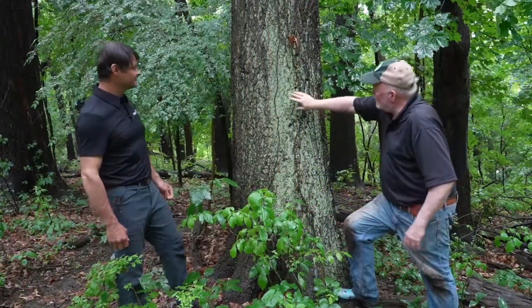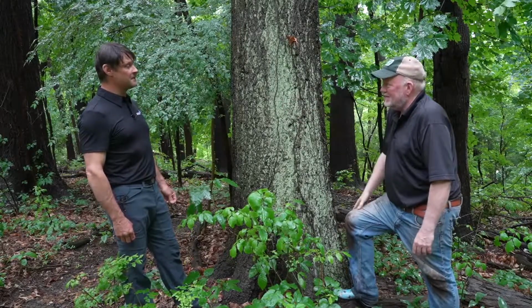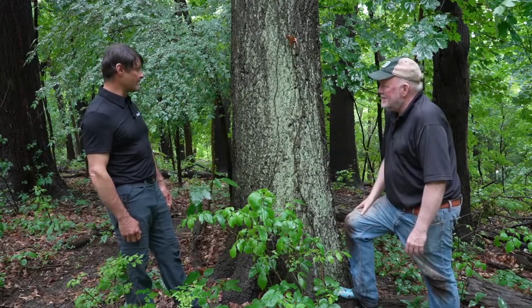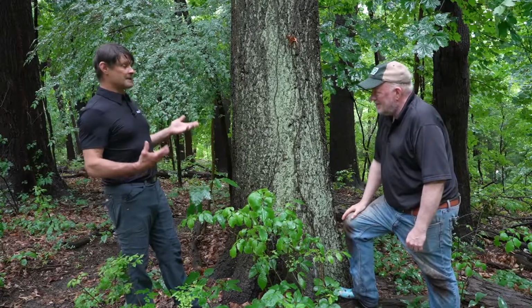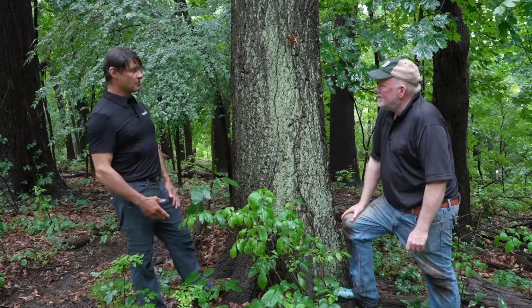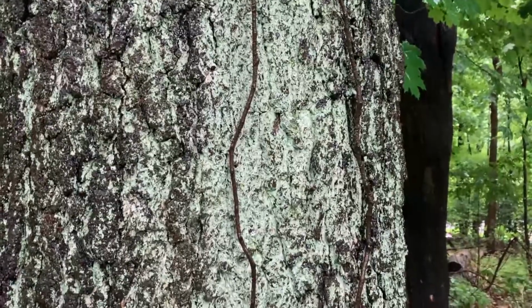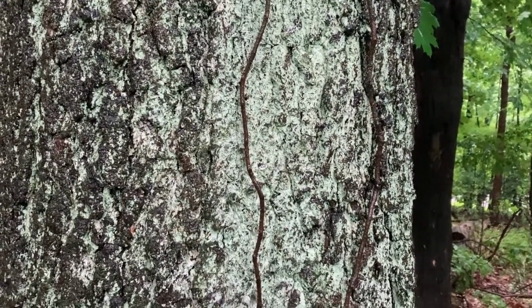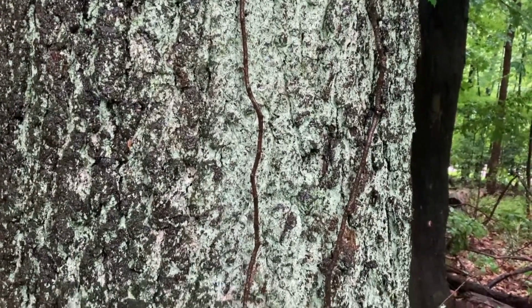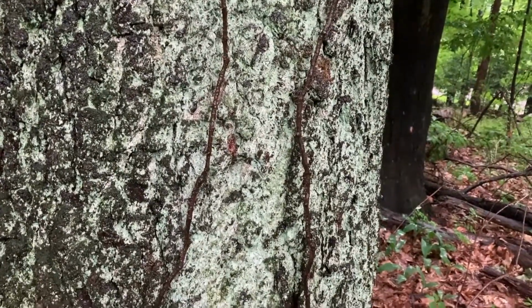All right, tell me what we're looking at here, because I think people usually see this and they get scared. Yeah, we get a few phone calls a year, if not a dozen, of, oh my gosh, something's going on with my tree. There's this green stuff all over the base of it. What's going on? This is lichen. It's a symbiotic relationship between the tree and the algae. It's where it lives. It's completely harmless to the tree itself. So nothing to worry about.